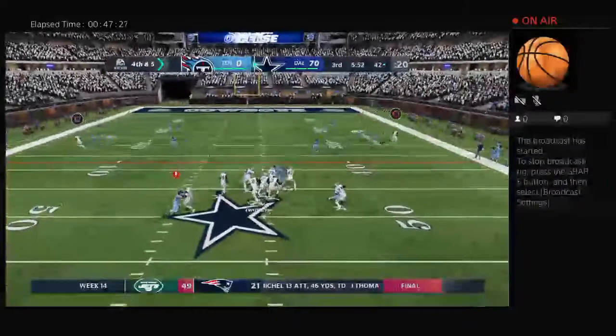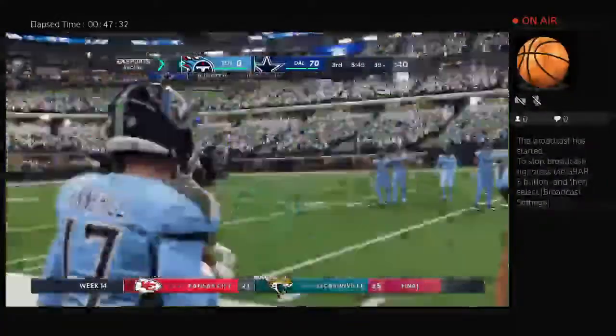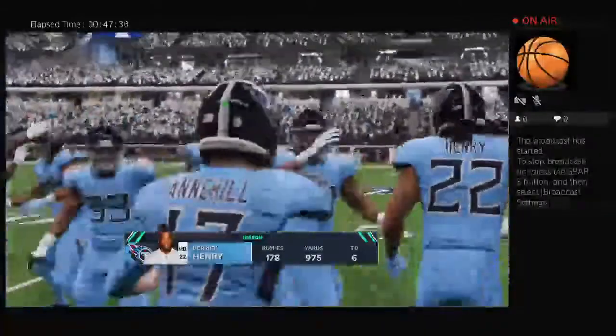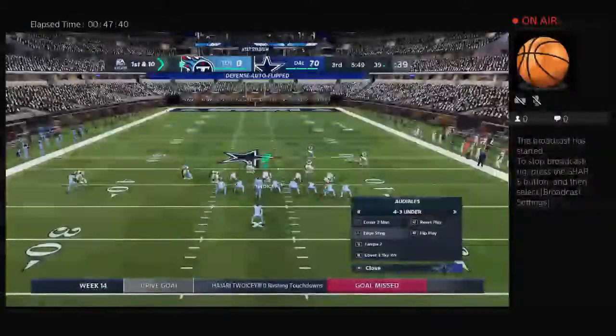He'll start with a give to Henry. And he's tackled a yard short of the marker. Good gain of 9 on 1st down. The previous run, good for 9. Here's 2nd and a yard. A gain of 9 brings up 2nd and 1.